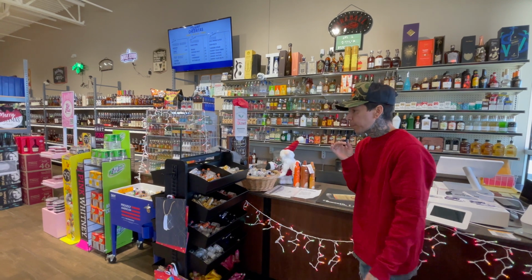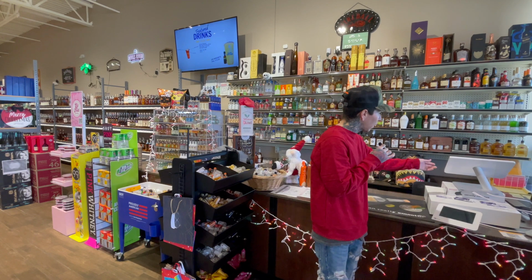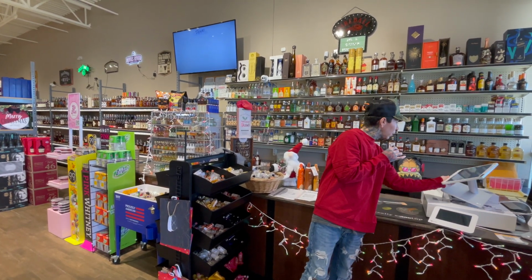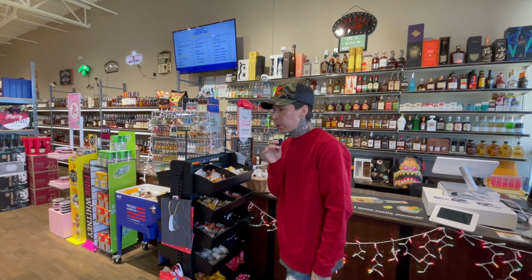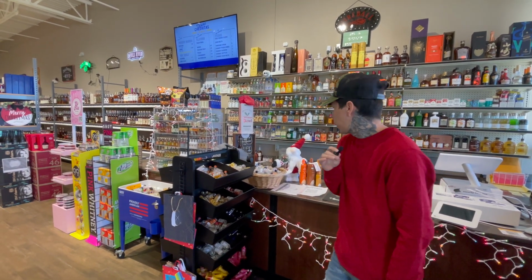So that's one thing. My POS, I use Clover. I've been using it for the past 3 years, and I don't have any problems. I love it. It's easy to use. Customer service is great. So I recommend Clover if you're starting a store. It's a great way to go.